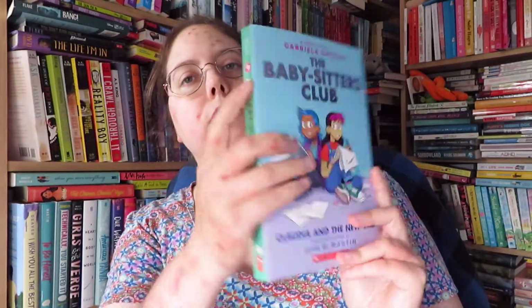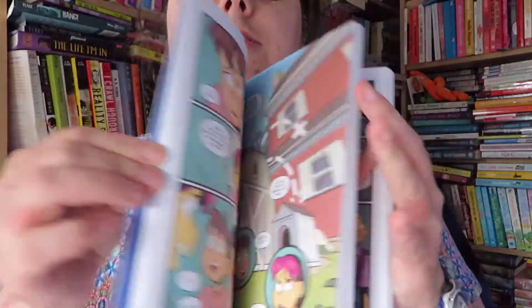Then the next book that I read in September is The Babysitter's Club graphic novel 9, Claudia and the New Girl, based on the novel by Ann Martin, and the graphic novel is by Gabriela Epstein, and the coloring is done by Braden. And here is some of this art.